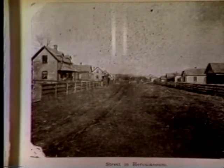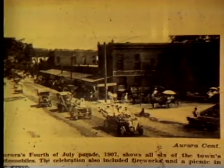In the next slide we see another picture of the same sort of thing. Here we have the main street of Fordland, Missouri in the 1880s, and again you see boardwalk sidewalks, but certainly no surfacing on the streets. And if we can look at the next picture, this is Aurora celebrating the 4th of July in 1907, and they have all 6 cars that were in Aurora at that time. The problem, of course, in the early days was even if you had a car, there weren't very good roads on which to drive it.